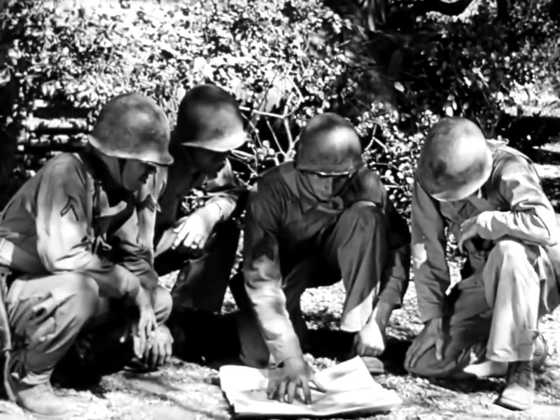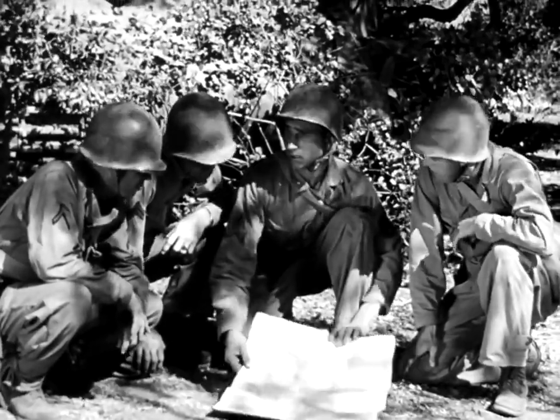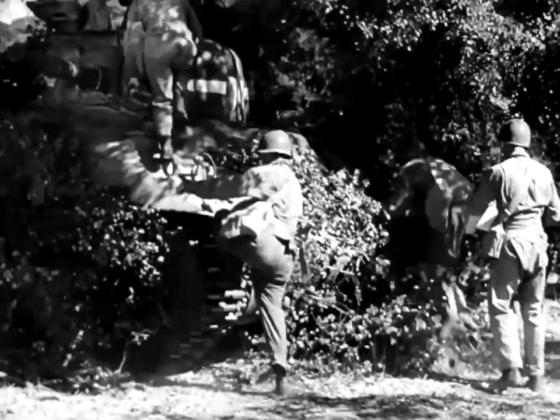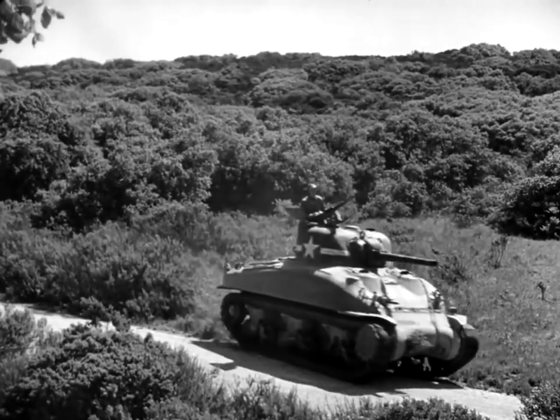Since every man in a tank must know every other man's job, each tank commander shows his whole crew the route that the column will follow. That's advanced preparation. Take the second security point, alertness.